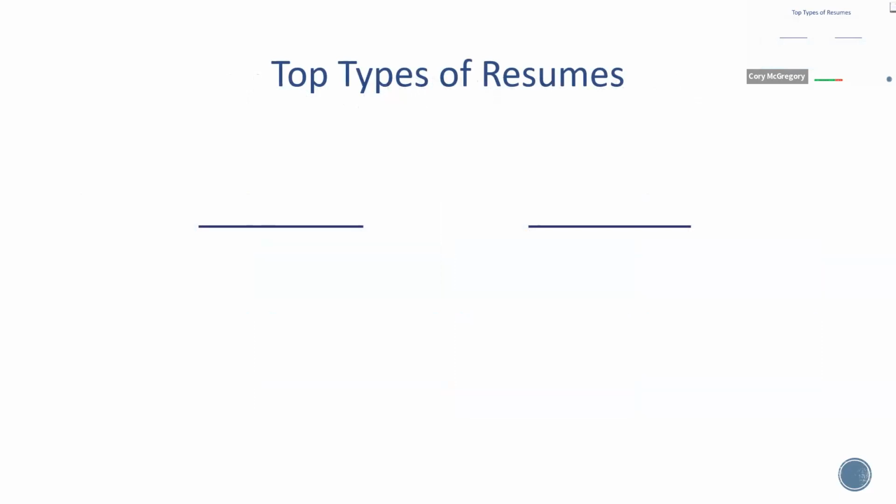So, top types of resumes. There are different styles of resumes, and if you Google resume online, you'll probably see splashes of these different styles. I'm going to mention a couple, but we're really going to hone in on one specifically.